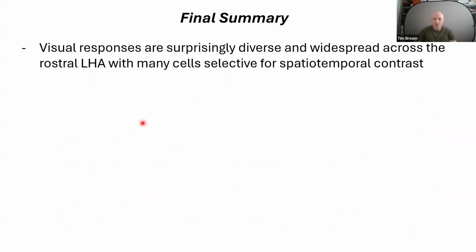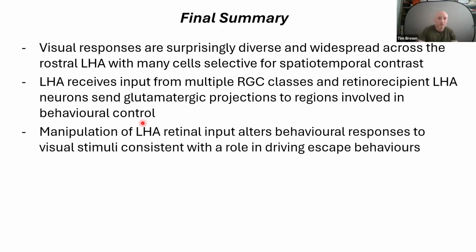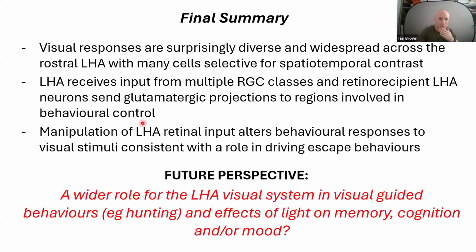So just to summarize then, I've told you that visual responses are surprisingly diverse and widespread across the rostral lateral hypothalamic area, with many cells selective for spatial temporal contrast. The lateral hypothalamic area receives input from multiple retinal ganglion cell classes, and the retinorecipient neurons therein send glutamatergic projections to brain regions involved in behavioral control. And I've then finally told you that manipulation of this retinal input alters behavioral responses to visual stimuli, which is consistent with a role for these inputs in driving escape behaviors to specific types of visual stimuli.